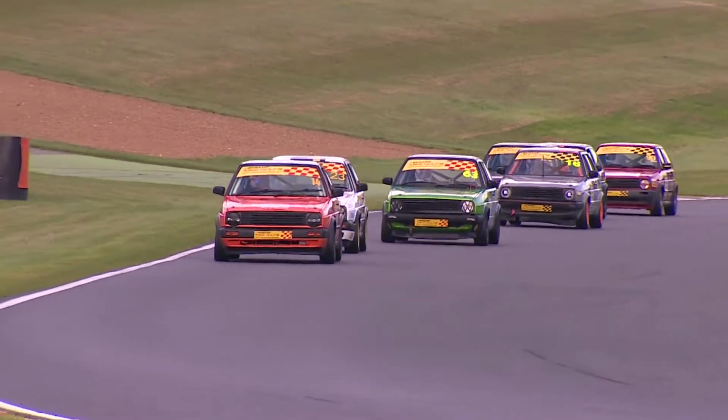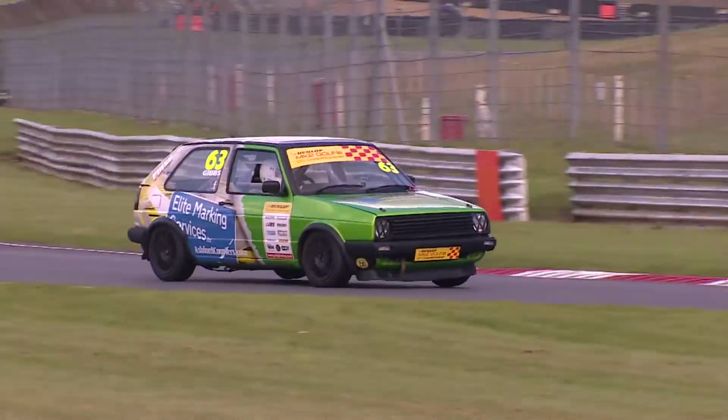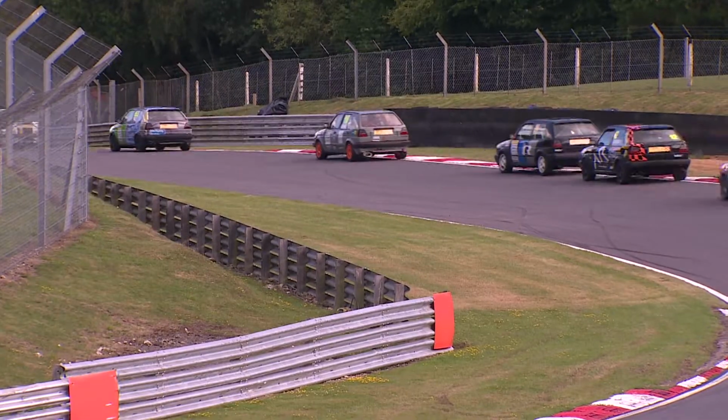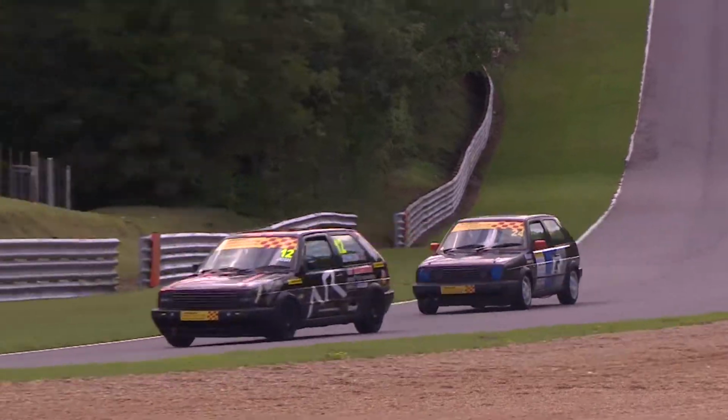Nuttall, as is often the case, mixing it with the 16-valve runners. There is Dan Gibbs coming up from the rear of the field. So he just looks over the curve at Surtees out onto the Grand Prix loop, and because these cars, in terms of straight line speed, are the most powerful, smoothness of technique is absolutely critical.